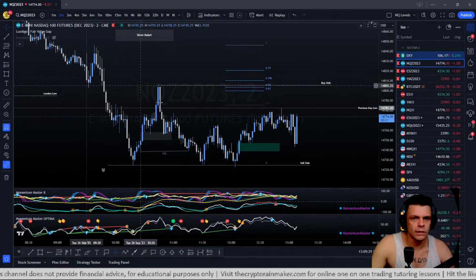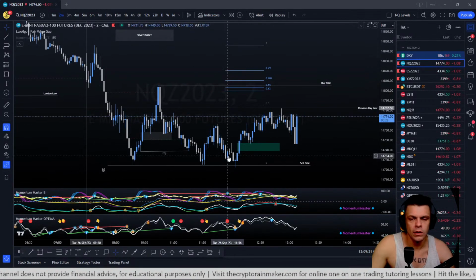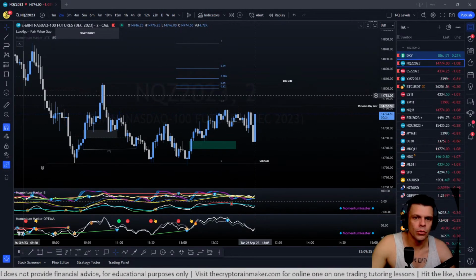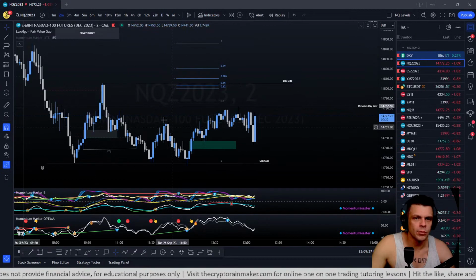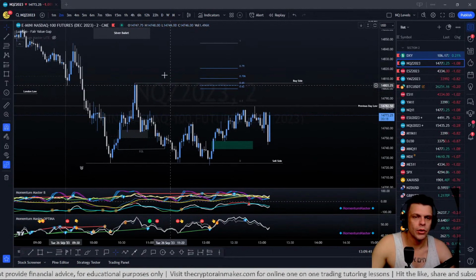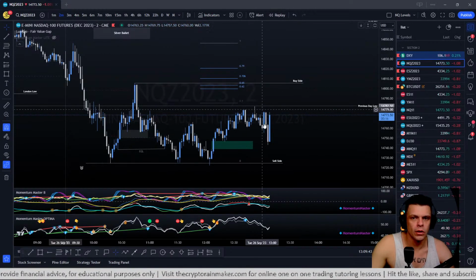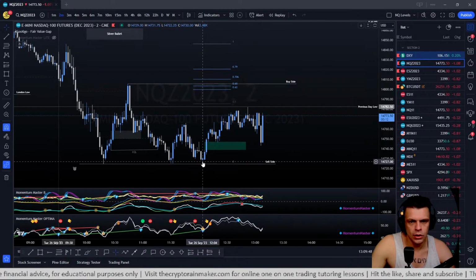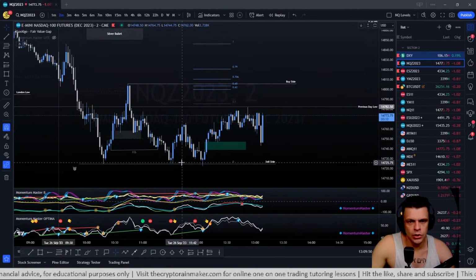So if we went down in the morning like we did, then for the afternoon session they will reverse it to take out some of the profitable shorts. If we were going to the upside during lunchtime, they would normally bring it down a little bit or just consolidate. So this was basically your trade setup for the lunchtime session.